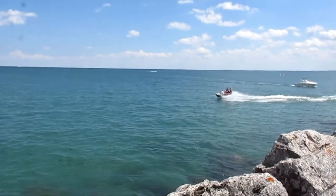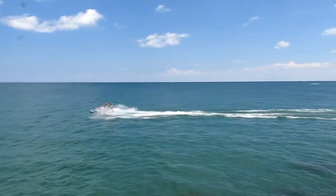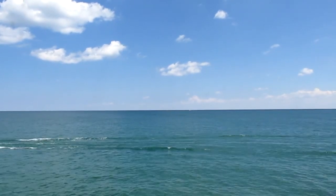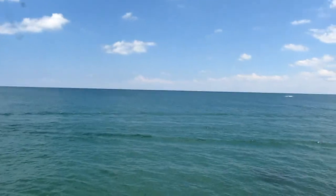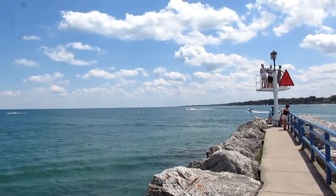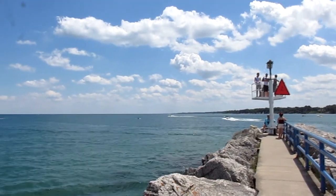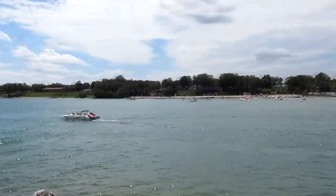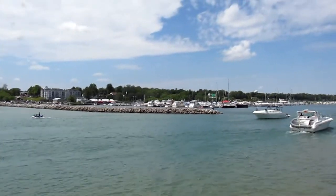Here they go. There are definitely a lot of boaters out on Lake Huron today, but on a day like today, it's like, why not? You can see it all the way down the shores of Lake Huron, and the general harbor and boat launch area.